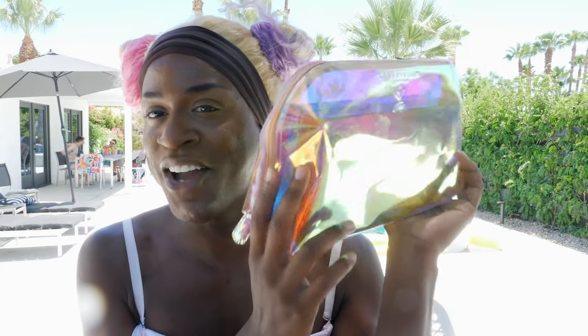It's Miss Jackie Aina. It's the Jackie Aina palette, okay? So this is a little tote that it comes in. Very Xenon, Zetus Lapidus.